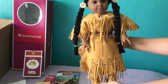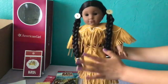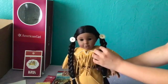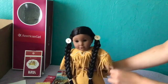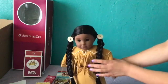That's everything I got. And I will be changing Kaya's name slightly. I think her middle name will be Kaya, but I haven't really decided on a first or last name yet. So I will tell you when I do.